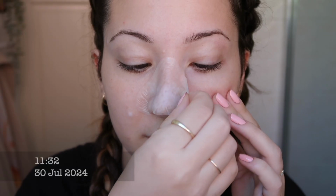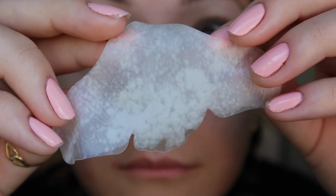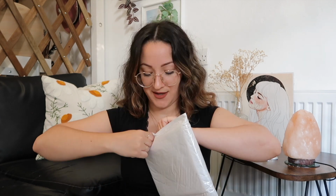So the first brand and product that we're gonna be testing out is called Byee, and they do these nose patches, and I've seen these all over my Instagram. You put them on your nose, you leave them overnight, and they're meant to do magic for your nose pores. So I'm super excited to test those out and see if it's any true. On to the next one.